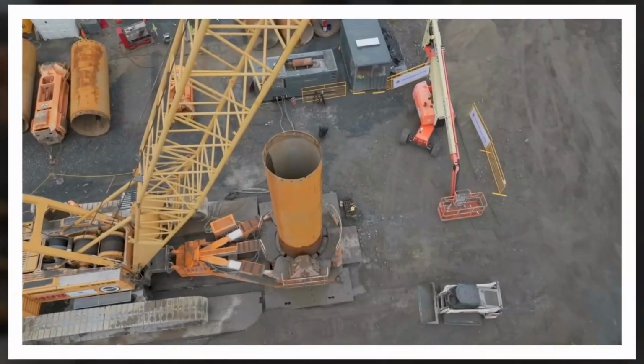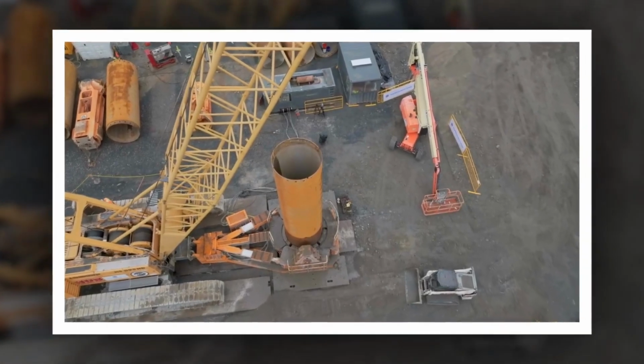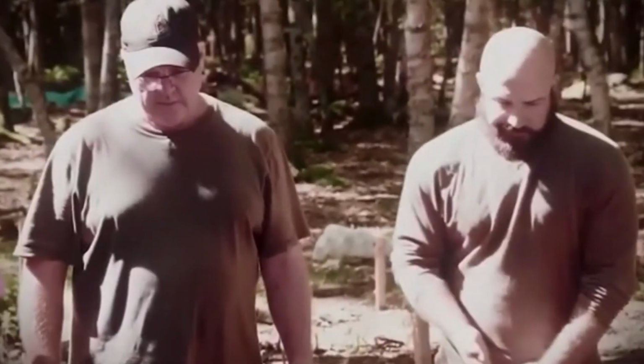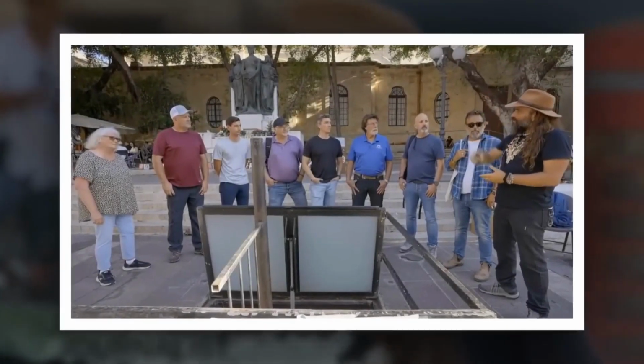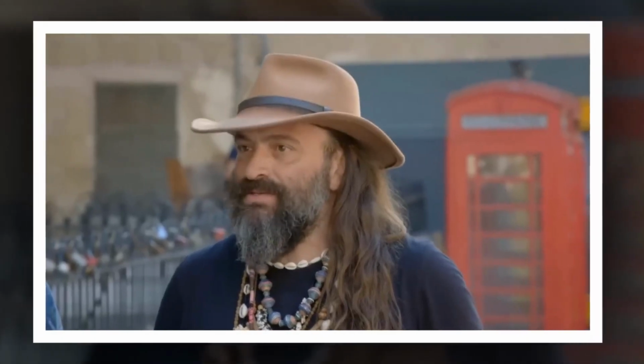Can they link more Maltese artifacts to Oak Island? Will deeper excavation in the money pit finally reveal the treasure? One thing is certain, the Knights of Malta are now prime suspects in the Oak Island mystery, and their secrets may finally be coming to light.